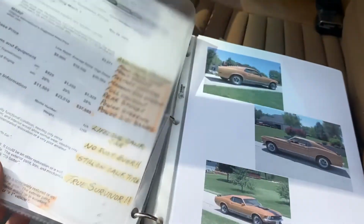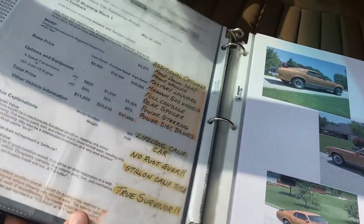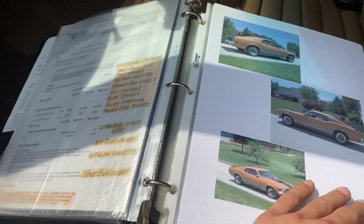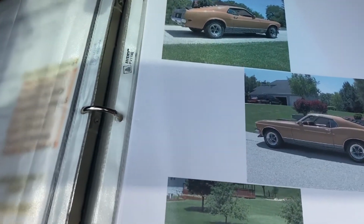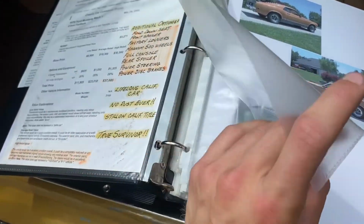Again, go through this real quick. Pictures of the car, this is when it was bought. Factory louvered magnum wheel, this is when the guy bought it. It is 75,246 original miles, so since 2004.